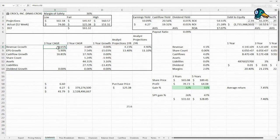Growth-wise, looks like they're slowing it down a little bit, but analysts are expecting it to get back to somewhere between 4 and 5 going forward. So we're going to put 4.5 for our thesis. Cash flows are looking very good. If we stick with 4, they'll be able to hold on to their average.